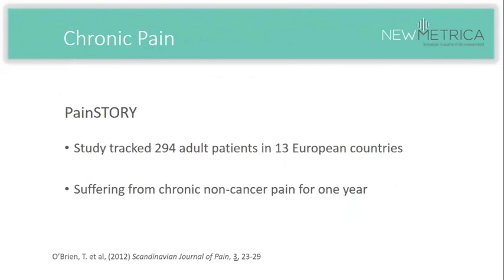Today we're talking about chronic pain, and again, it's a very individual thing. I have a chronically painful shoulder at the moment. Some of you may have a chronically painful shoulder, but for sure your pain is not the same as my pain. We cannot be sure what another person's pain feels like.